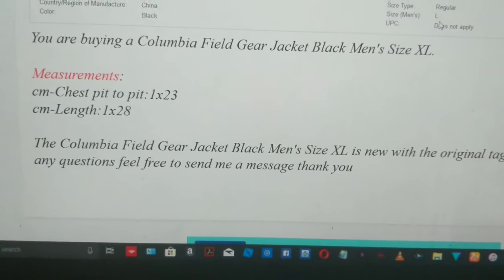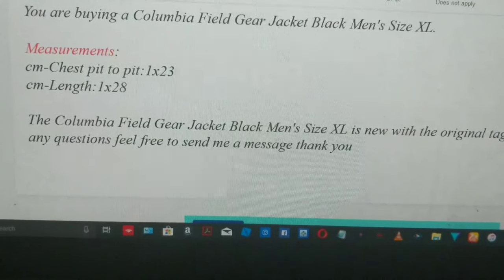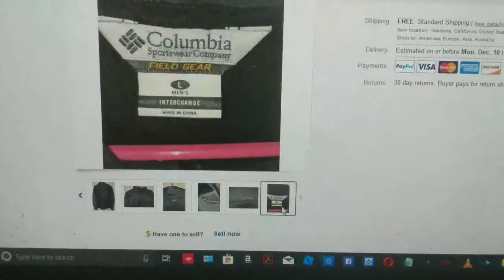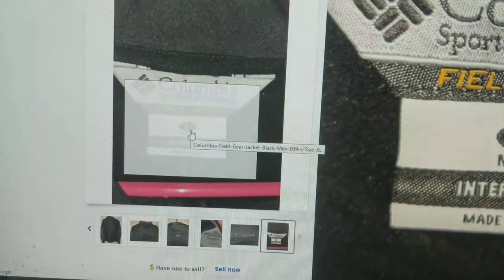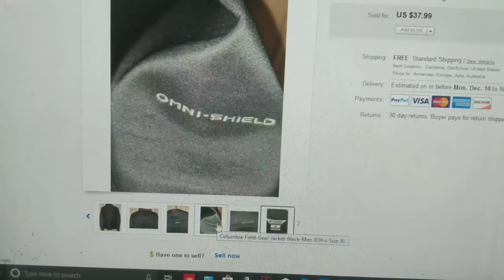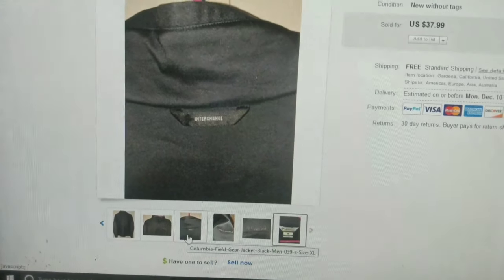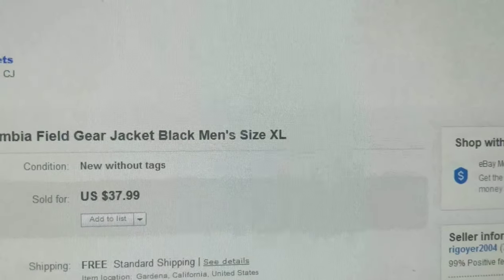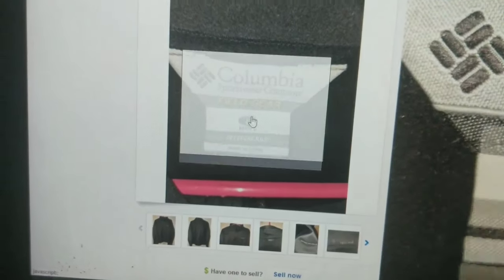And I told her before she bought it that the size is in the last picture right there. You can see size large, my people. You can see right there, size large. You have a brain, of course, when you buy stuff on eBay. And of course, I did put size XL, it was wrong. But by the pictures, man, people, come on.